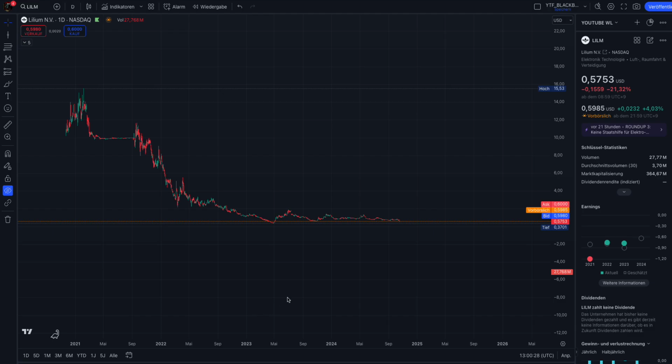So guys, in this video I want to show you one ticker. Lilium is the company. I think it's a German company and the ticker is LILM, trading on the Nasdaq. It doesn't look good when we zoom out on the chart, but we have some potential to see some upside incoming.